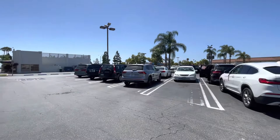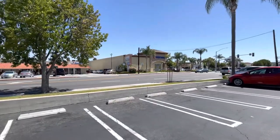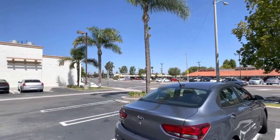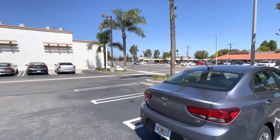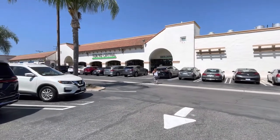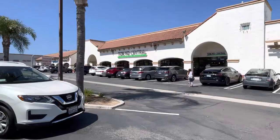Today, I'm still in California. We are in the city of Costa Mesa. Still lots of palm trees. I love these palm trees. And we are going to a Japanese specialty market called Tokyo Central.